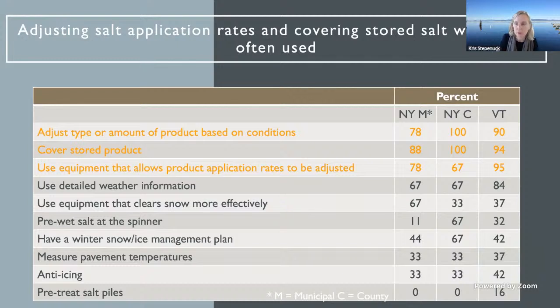So we only have 37% of communities. This survey was done in 2022, so it's a little bit dated. We know only, again, about a third of communities are using pre-wet salt to help it stick to the road better. We know less than half are using a winter snow and ice management plan.